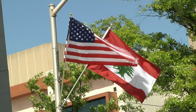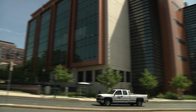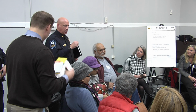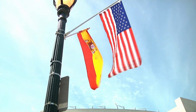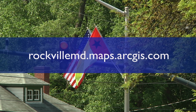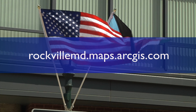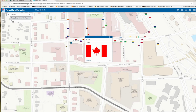There's more than 190 flags flying around Rockville. The idea came from you, the community, during our Diversity Town Hall earlier this year. And now, there's an easy and fun way to keep track of them all. The Flags Over Rockville interactive map allows you to search by flag or country name. Just head to rockvillemd.maps.arcgis.com and click on the Flags Over Rockville map.